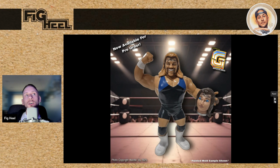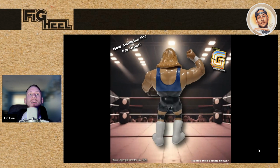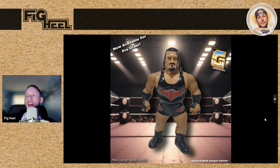He's got a smile on, the two-tone hair, and "Head" backwards across the forehead of both of them. I dig this. Something about the singlet's a little bit off, but that is fine with me because I am thrilled to have any of these Grapplers and Gimmicks figures in my collection. Next up, we have Rhino right here, and he comes with the gore. This one doesn't fit as well into retro style figures, but that does not mean it doesn't look incredible.